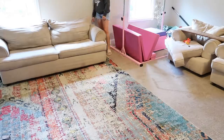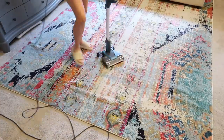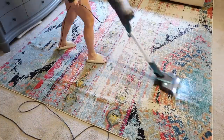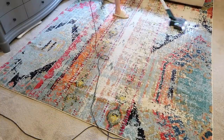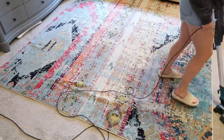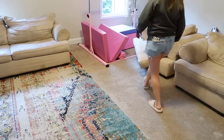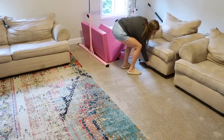I do struggle sometimes with putting rugs on carpet because no matter what you do, the grips underneath or whatever you do, it feels like they bunch up and they get messed up a little bit underneath the couch. And then if they start to rub up against the dresser or they shift, they just get bunched up and it doesn't look great. It does that in my office sometimes too.